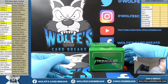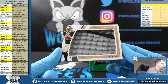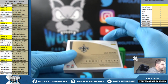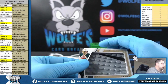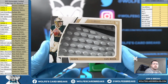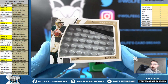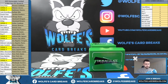Check it out, baby. It's the sneak peek 3 out of 3. Ian Book for the Saints. Saints, Mike A. There you go. Rookie Souls, not the sneak peek. Rookie Souls. 3 out of 3. Ian Book. It's a thick boy. Saints. I'm going to try to spray out some of these little particles before I mag it up.